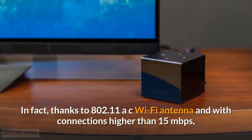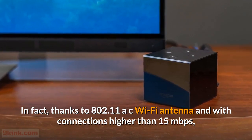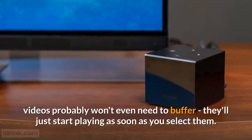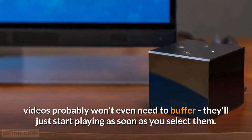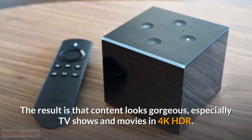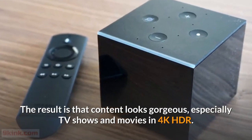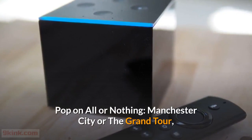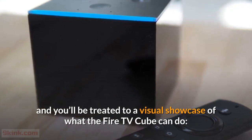In fact, thanks to 802.11ac Wi-Fi antennas and with connections higher than 15 Mbps, videos probably won't even need to buffer, they'll just start playing as soon as you select them. The result is that content looks gorgeous, especially TV shows and movies in 4K HDR. Pop on All or Nothing, Manchester City or The Grand Tour, and you'll be treated to a visual showcase of what the Fire TV Cube can do.